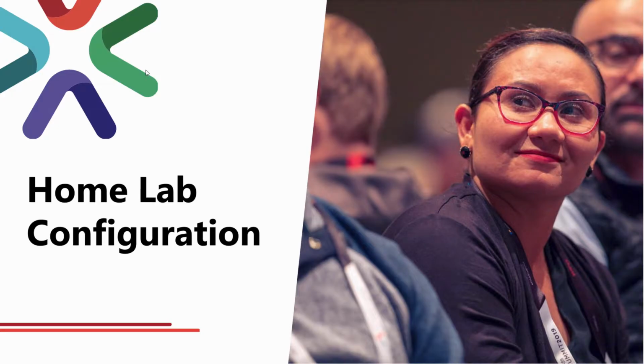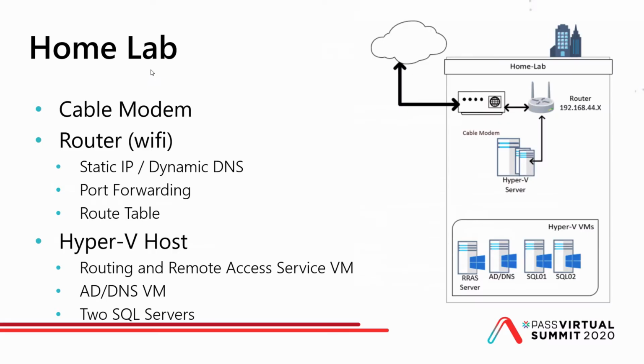So now we're going to take a look at how we can configure our home lab and maybe some things that you should really consider as you build that out. So in my case, here is my home lab. I have a cable modem that is my connection out to the internet.